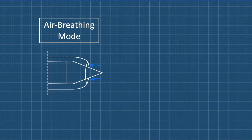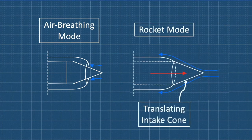Moving on to stage 2, which happens above Mach 5.13 and an altitude of 28.5 kilometers. This is the rocket mode, where oxygen is used as an oxidizer and fed to the combustion chamber.